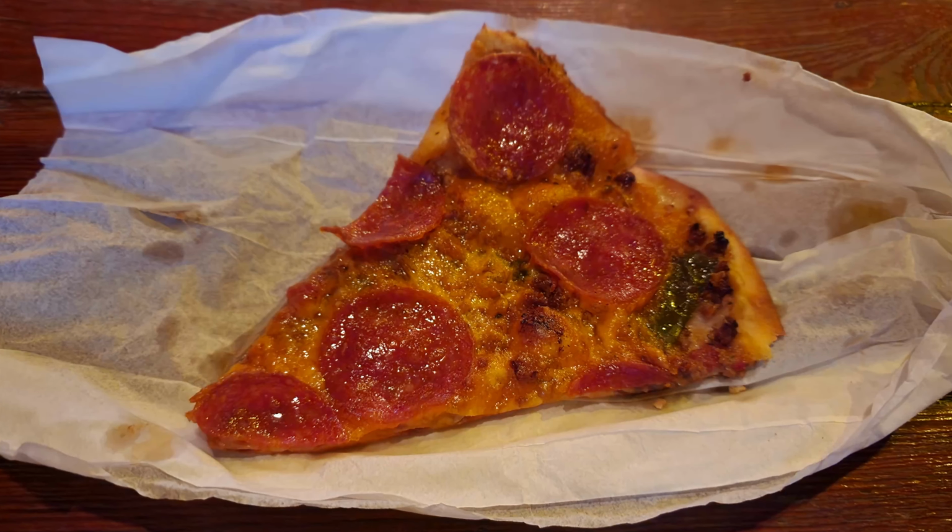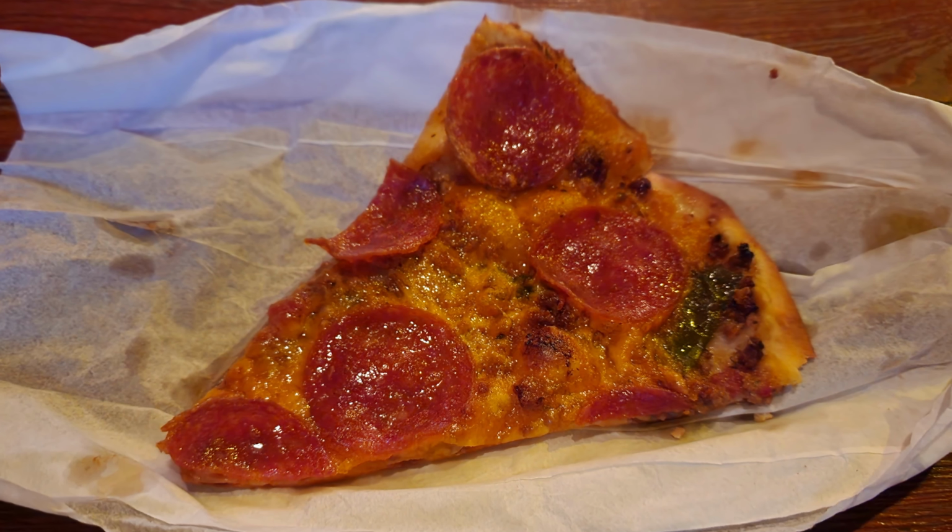And then they also have a great pizza here, and here's an example of the pepperoni pizza.